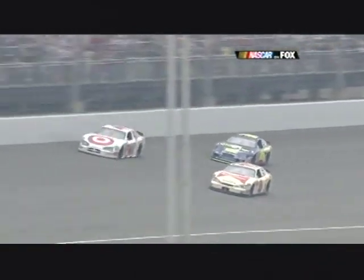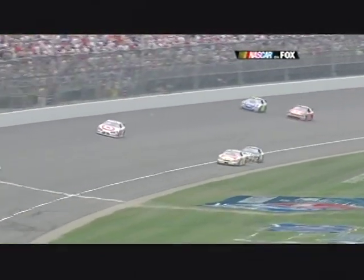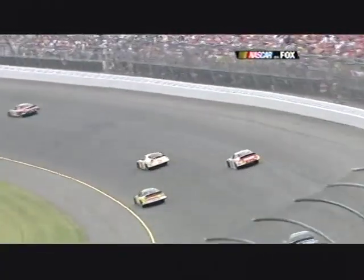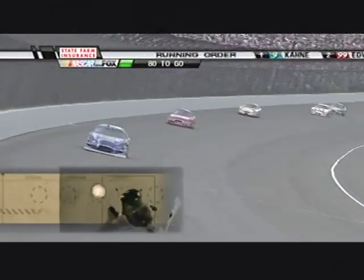Watch this. It's perfectly legal. You get a real strong run off the corner like Biffle did. Now you're going to drop down and get the draft off of Dale Jr.'s car, the 8. They go down on the apron. It's perfectly legal. There's no out of bounds. Shorter route. I mean, you run down the hill to get to the apron, and then you come back up in front of the car you're trying to pass. In 2 weeks when we're in Daytona, the Pepsi 400, it will be illegal, but as you said, no out of bounds here.